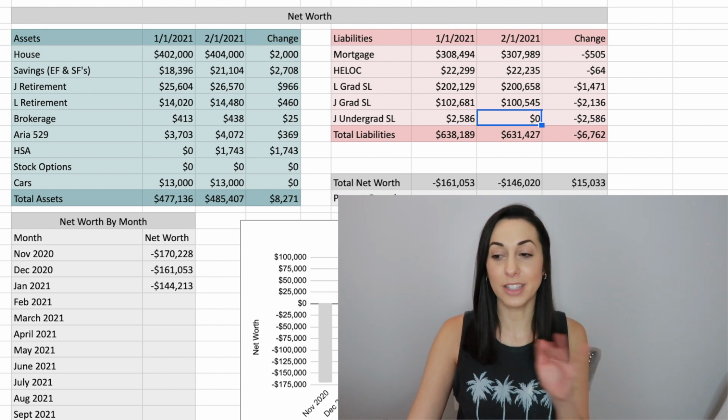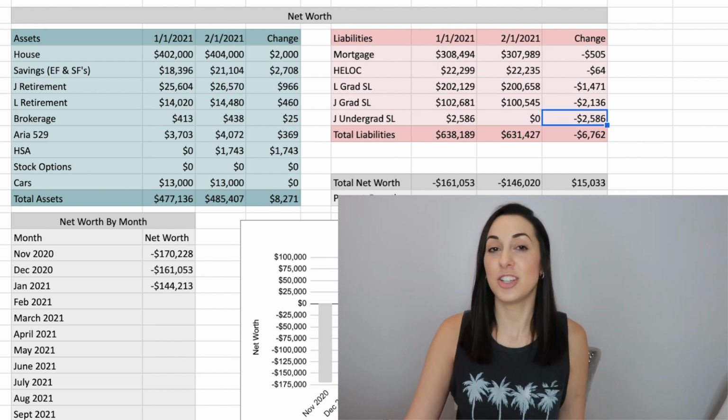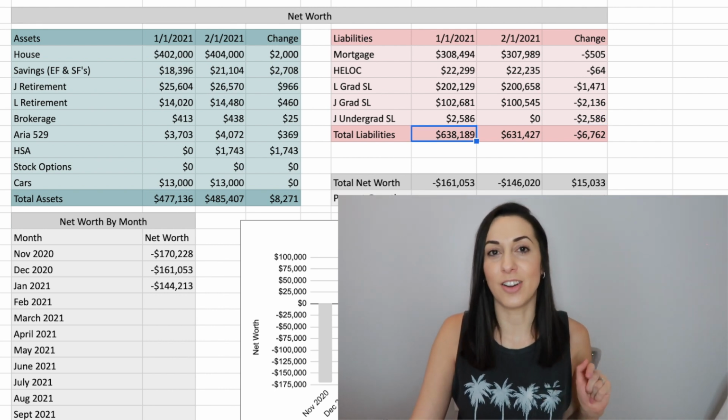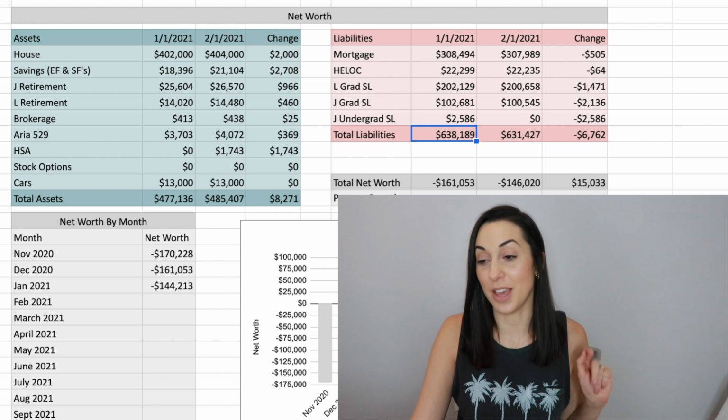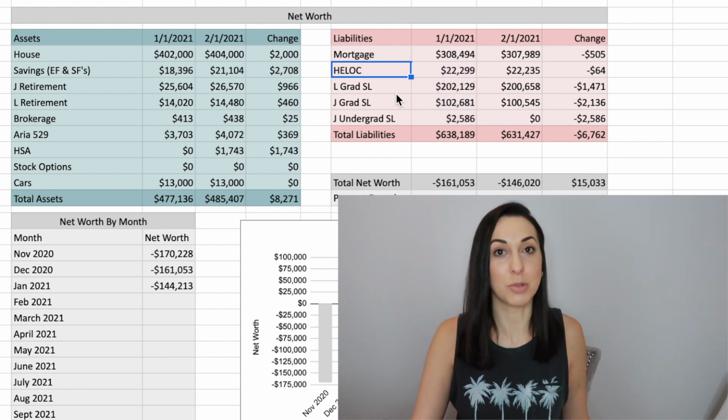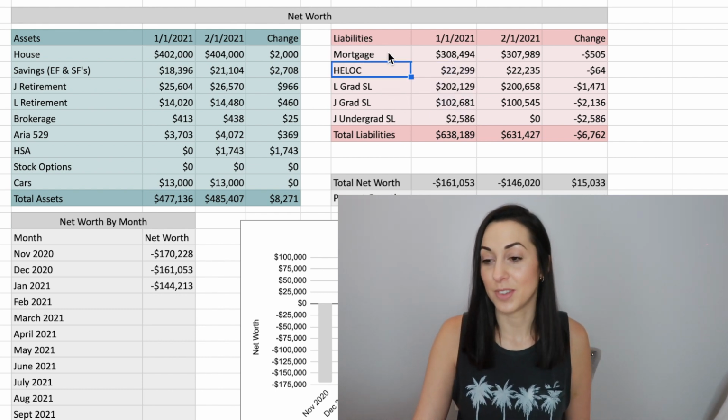We paid that completely off, so that was a change of $2,586. So one less debt in our debt payoff, and I just can't believe this used to be like 9 debts when we started, and now it's just down to these couple of student loans and our house debt, which is just so awesome. I'm so proud of us.